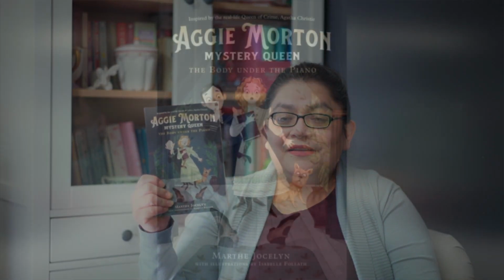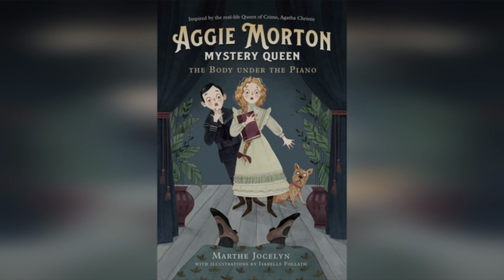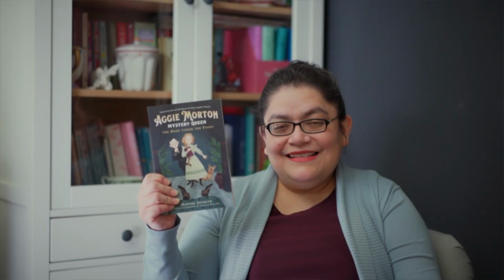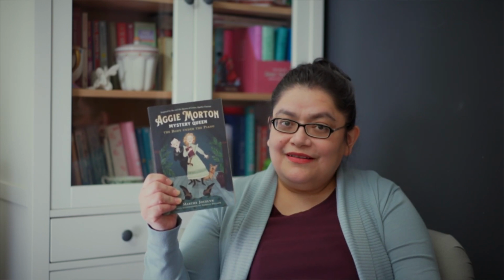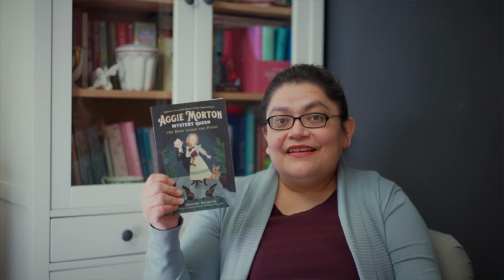And as a bonus, I'm reading Aggie Morton, The Body Under the Piano. This is the first book in the Aggie Morton series. In this series, Aggie investigates cases with Hector Perrault and her grandmother Jane, who is very similar to Jane Marple.